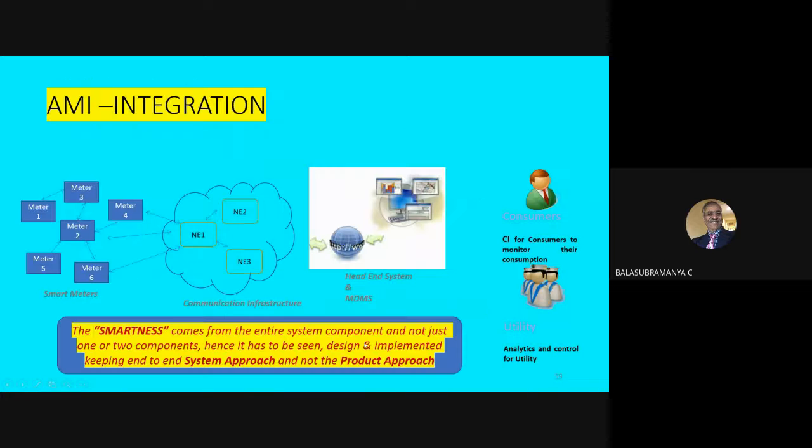Integration is very important actually. You can see this: meters, networking, head-end system, customer management, utility. The smartness comes from the entire system component and not just one or two components. Hence, it has to be seen, designed, implemented, keeping what? End-to-end system approach and not the product approach. You should not look into the AMI as a product. You should look into AMI as a system, which I'm going to explain now.